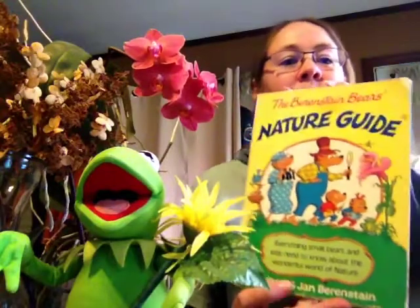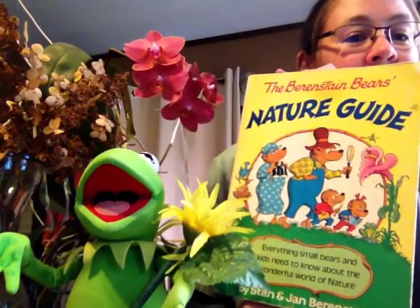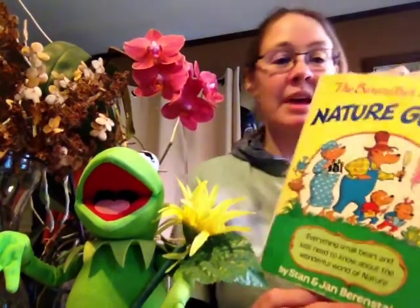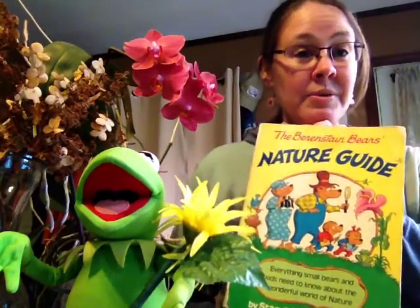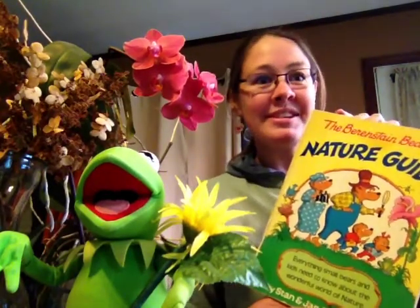Well, I thought to start off our week about botanical plants. I have this special book from when I was a child. It's called the Berenstain Bears Nature Guide. This is a bear family, and gosh, when I was a kid, there was a TV show, there were books. When we went to Cedar Point, it wasn't Snoopy Land. It was the Berenstain Bear forest, in their house. So a lot of things have changed, but I've always really enjoyed the Berenstain Bears.